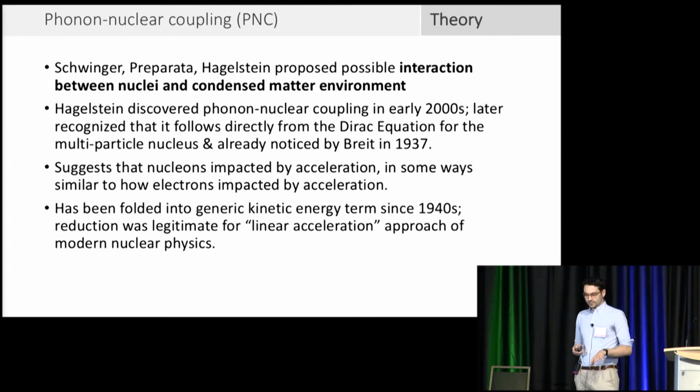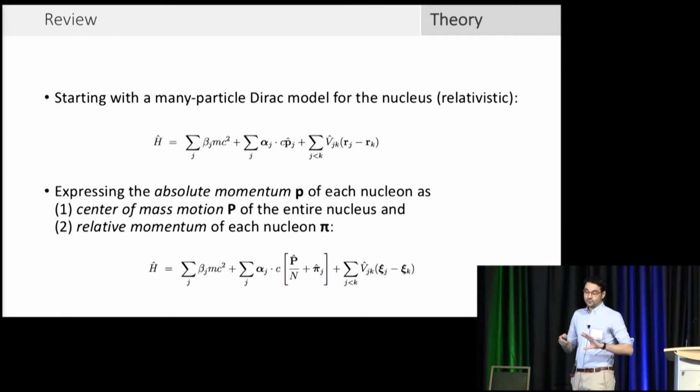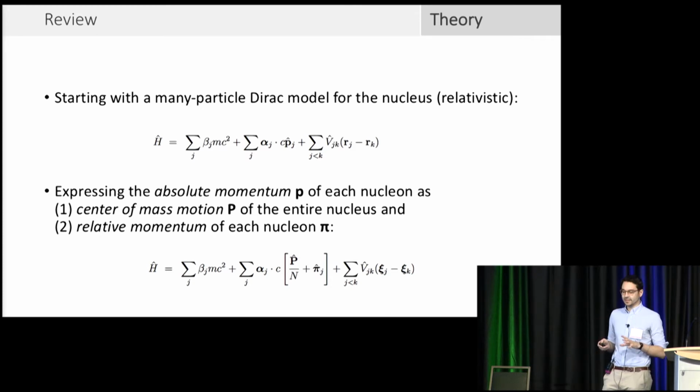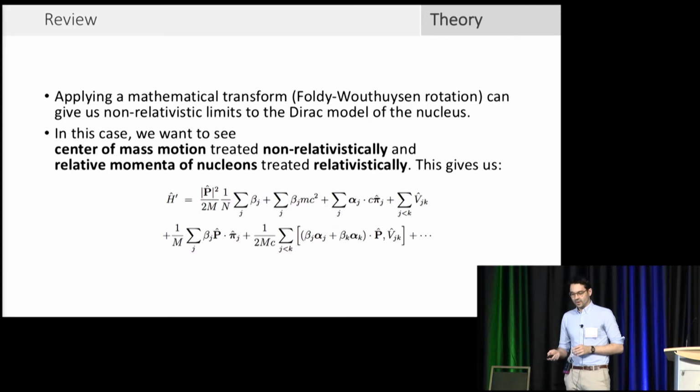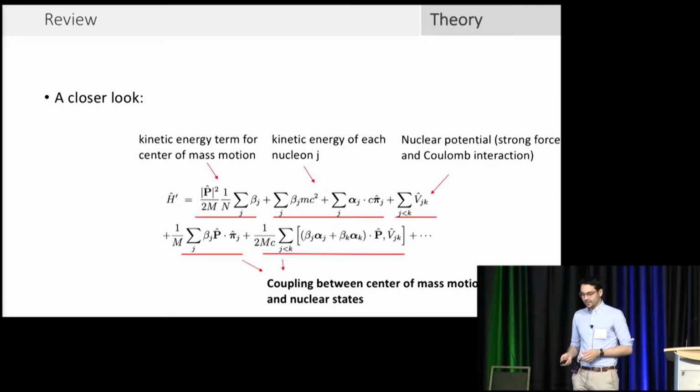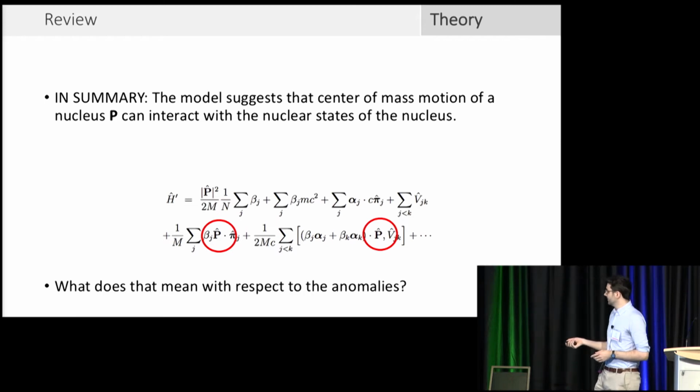I'm going to skip over a lot of the theory, or review it quickly. I wanted to have it in there, but I actually talked about this at ICCF-20 in Japan, and Professor Hagelstein, of course, talked about it many times. My key takeaway point here is that you have the many-particle Dirac model of the nucleus, and if you apply the assumption that the motion of the nucleus macroscopically is non-relativistic and the motion of nucleons inside the nucleus is relativistic, then you end up almost automatically with this coupling, which is the phonon nuclear coupling.